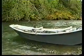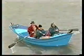For salmon and steelhead fishing, nothing beats our 16-foot OD. With room for a professional guide and 2 or 3 clients, it has an interior arrangement that allows for the widest variety of river fishing ever conceived in a riverboat.